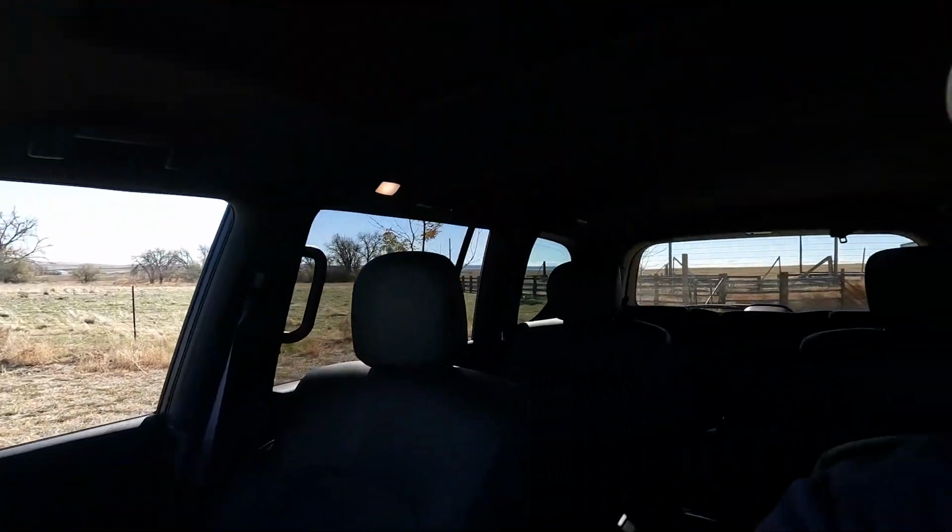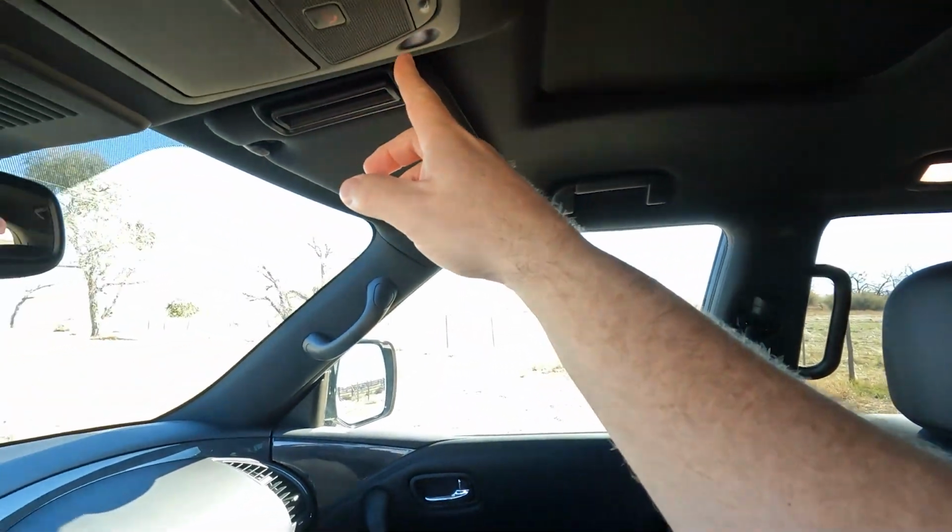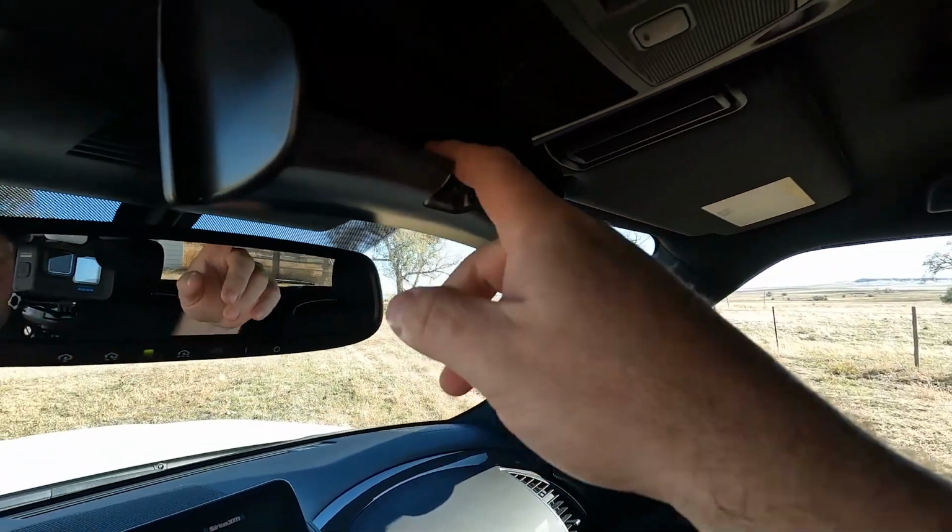So I have plenty of room here for my head. I do not have a panoramic moonroof. I only have the single moonroof. That's kind of disappointing. Today's marketplace is all about panoramic moonroofs. I have some lighting there. And yeah, the all-important sunglass holder.